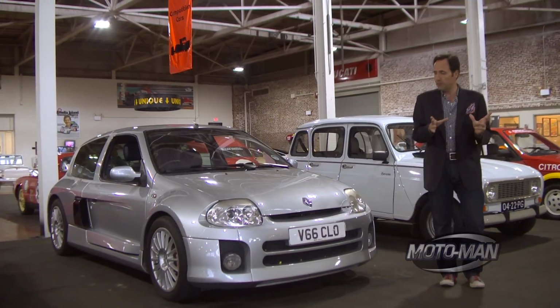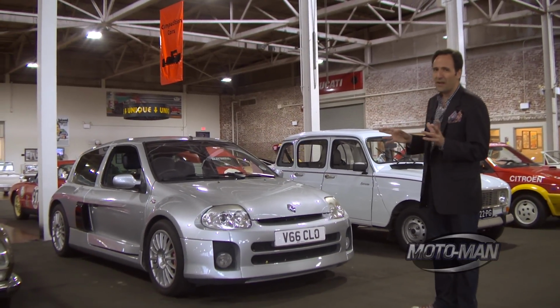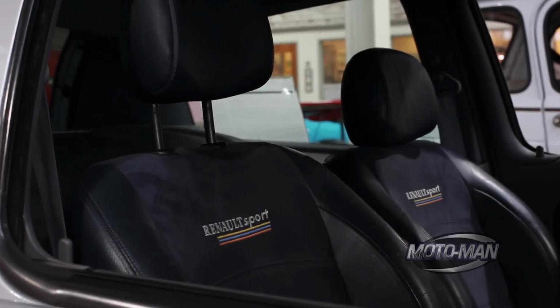50 grand a copy. Notice this one is right hook. Of the 5,000 they made, 200 of them or so were made as the right-hand drive.